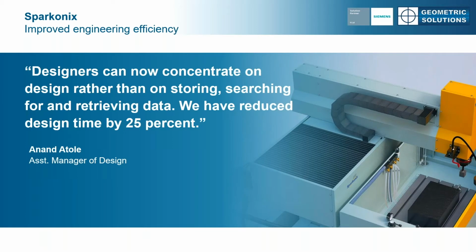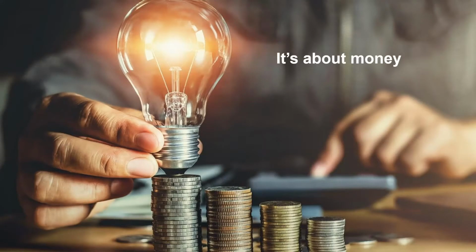So here's an example of the productivity improvements our customer Sparkstronics realized with Teamcenter Rapid Start. Their designers can now concentrate on design rather than storing, searching, and retrieving data. They've reduced design time by 25%. So that's quite an improvement. And it's real life.